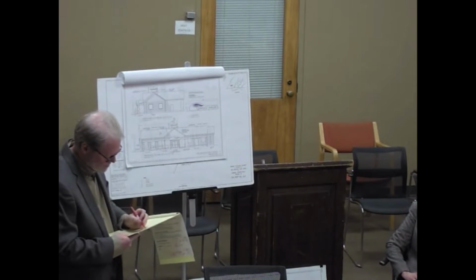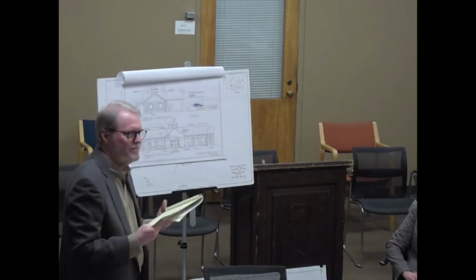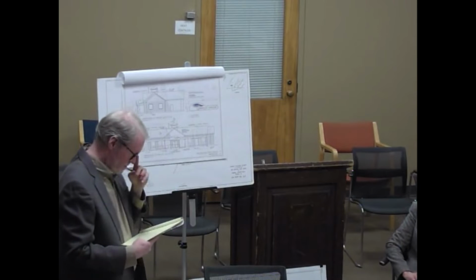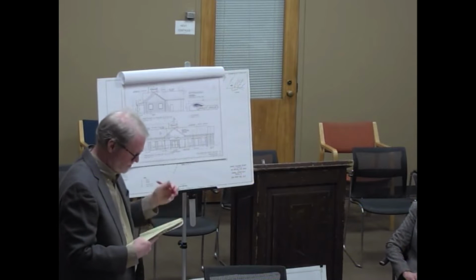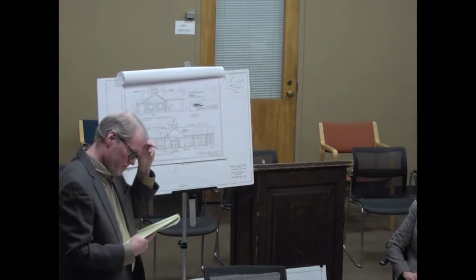Well, Sean, can I jump in there and say, does the arch sign even work under this new proposal? You're adding another square element with a cupola, possibly. I think a lot of applicants have tried to work with that building arch in the first place, and maybe it no longer works.